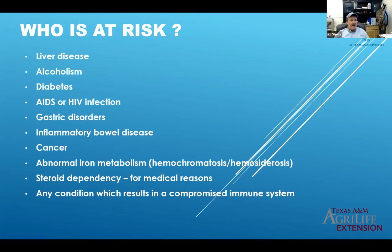There's a couple other odd ones in there, like the steroid dependency, the iron metabolism. Those were figured out relatively recently. But as a Sea Grant agent, and even when I worked for the health department, the more we can educate the public about this, that maybe people with these conditions should eat cooked oysters, because if you have Vibrio in an oyster, you can cook it out with enough heat, then they don't get sick, they don't potentially die.